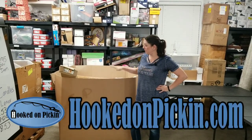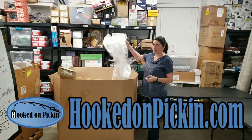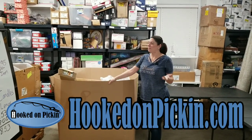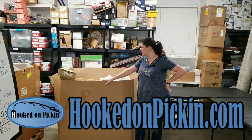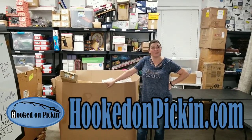I have got another pallet from Direct Liquidation. It actually came completely open. Here's the wrapping, I think that was supposed to be on the top. But we're going to see what's exactly in this, and I'll give you all my specifications. It's kind of a unique pallet I'm really interested in getting into.